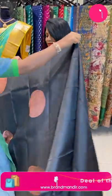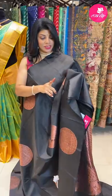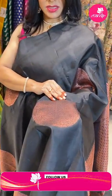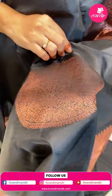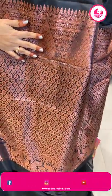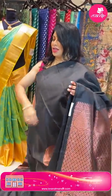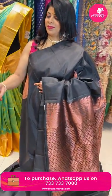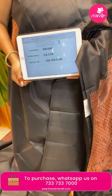Next one, black. Super gorgeous black saree, plain and borderless saree with beautiful mandalas, with horses. Yes, horses and floral jewelry. Pallu, cross curvy buttas with beautiful leaf border. Blouse self plain. Saree pricing and details. 13,124, DD268 is the code.